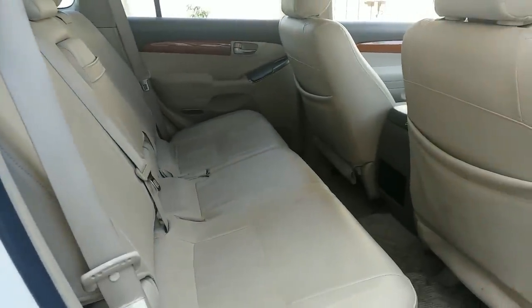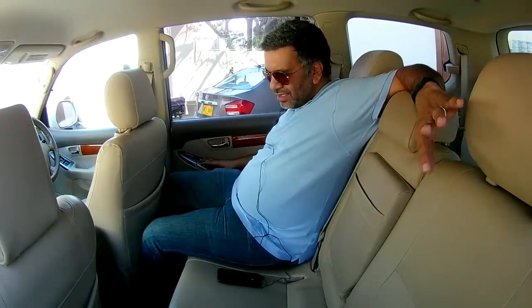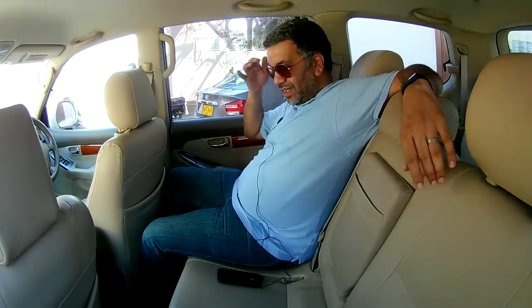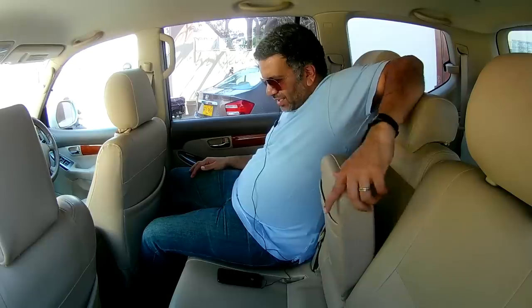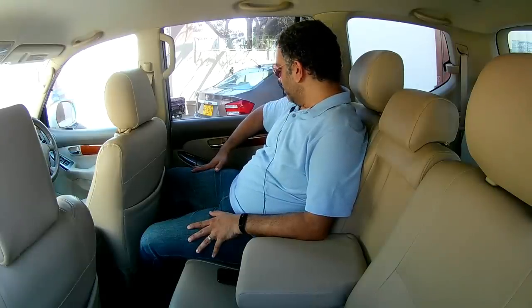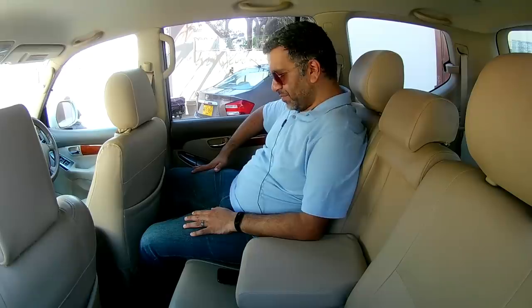Now let's see how it is to sit there. Sitting at the back seat, this car is extremely comfortable. It feels like I'm sitting in a car rather than an SUV. It's really nice. And you have an armrest over here. This place is very comfortable, very open space, and really nice is what I would say. 3 people can very easily fit in, even a tight fit 4 people can fit in, but the space is very comfortable.